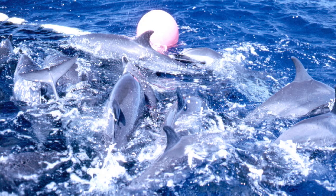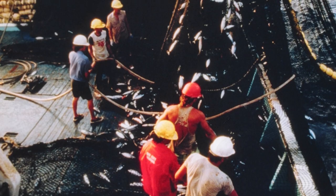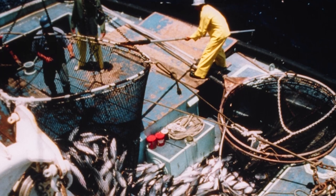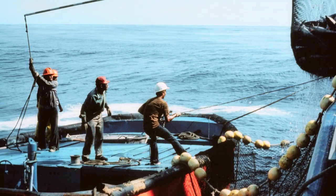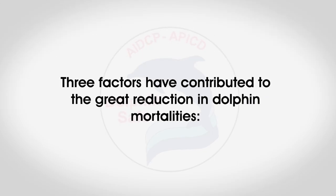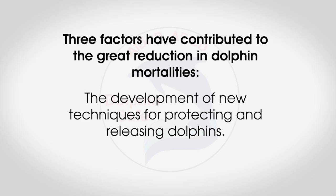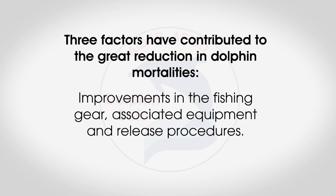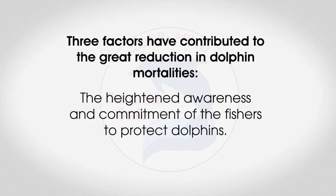Keenly aware of the problem of the high level of dolphin mortality in the early years of the EPO purse-seine fishery, fishermen and governments worked diligently to develop and implement methods for reducing the mortality. Three factors have contributed to the great reduction in dolphin mortalities: the development of new techniques for protecting and releasing dolphins, improvements in the fishing gear, associated equipment and release procedures, as well as the heightened awareness and commitment of the fishers to protect dolphins.